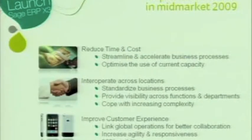We've been through tough times, right, in 2009 for the businesses, and let's take a look at what mid-market companies were after when adopting ERPs. Three major things, actually. Reduce time and cost, accelerate business processes all the way, optimize the use of current capacity. Can you do more with what you have, or more with less, right? So, for instance, minimize work in progress so you can serve more customers.